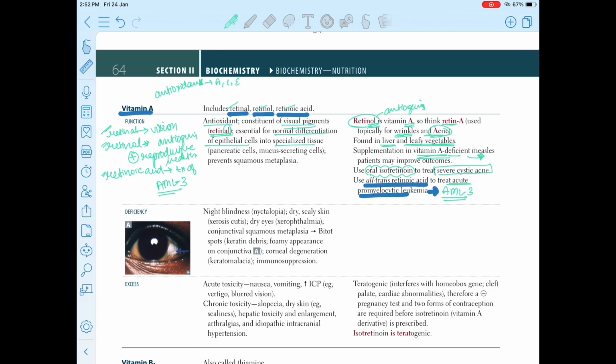Vitamin A deficiency causes night blindness, nyctalopia, dry and scaly skin, xerosis cutis, and dry eyes, xerophthalmia, conjunctival squamous metaplasia, bright red spots. So you can notice over here they have marked such a beautiful bright red spot. Sorry, let me erase it. You can see this easily over here. These are Bitot spots, and Bitot spots are basically keratin debris, a foamy appearance of the conjunctiva, and later in severe deficiency the cornea gets involved, and there is keratomalacia, and there is some immunosuppression because it also helps in immunity.